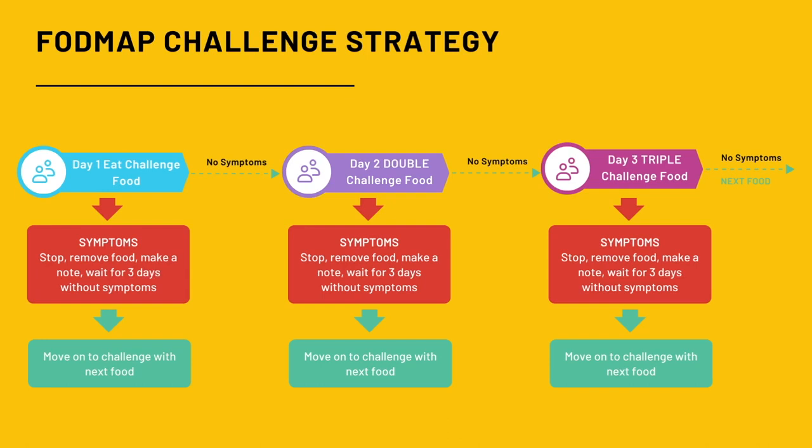Now, the time at which this happens is really important. So for instance, if you were reintroducing onions and you didn't get any symptoms until day 3, then actually you know that the amounts you ate on day 1 and 2 can be tolerated, but only if you overdo it with onions and you eat lots of them on consecutive days do you start to run into trouble. So it's all about you learning your personal tolerance level to each of the FODMAP foods.